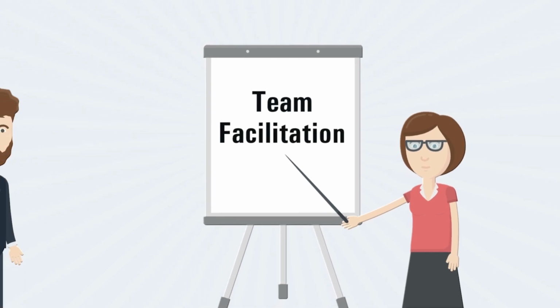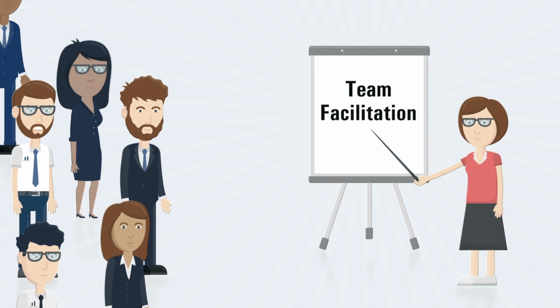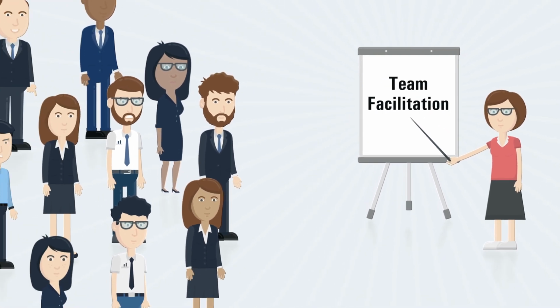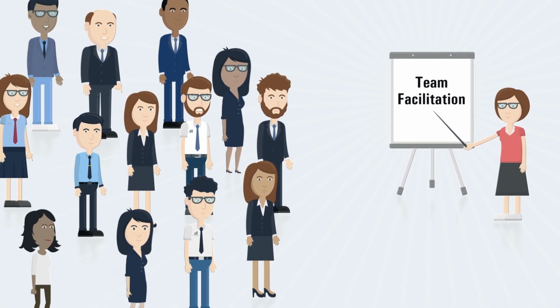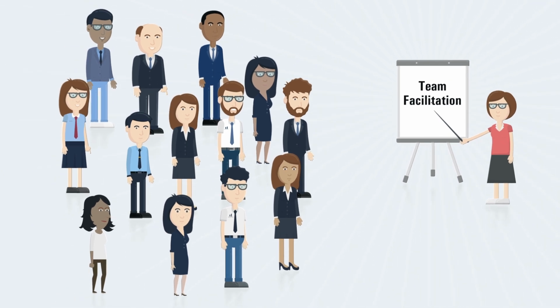Team facilitation is also a viable option when larger groups are not functioning well. This process includes both elements of a standard mediation and team-building techniques. The outcome is to create a more productive team that is resilient to future conflicts.